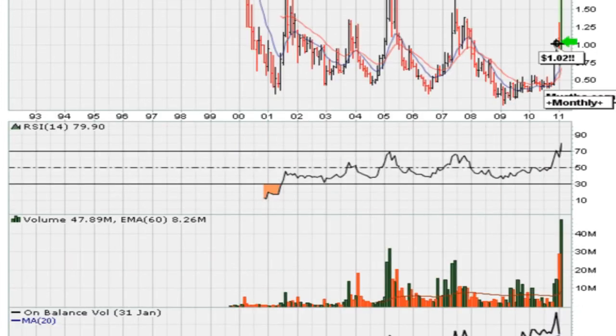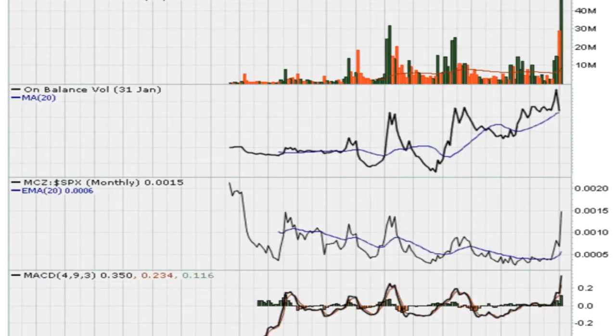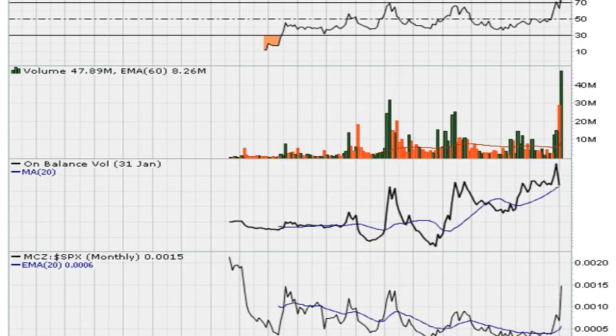Now take a look at things like volume, which is the heaviest. Take a look at the fact that on balance volume is at the heaviest. Performance against the S&P 500 is at a steep rise. Look, the mother breakout only considers the RSI and the monthly MACDs. And look at this, they were making all-time highs here, and this one is making a 3-year high on the MACD. So go back and look at the ultimate mother breakout.